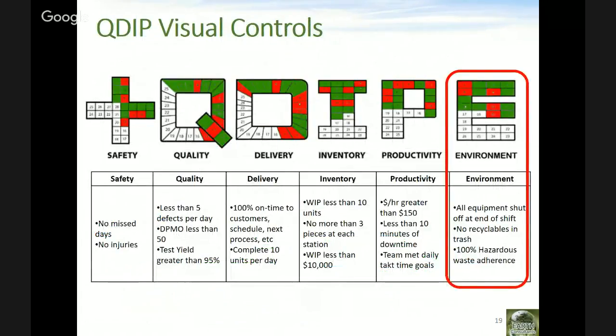Another tool is called a QDIP, or SQDC is another term, but basically it's a visual depiction of key metrics in your area. And you use a very simple green and red color code system. What defines each color is whether you meet each of the goals that are listed here. So for safety, if you have no missed days that day and no injuries, then you get a green. If there was an incident or something happened, then it would be a red.